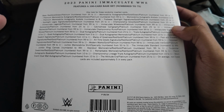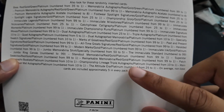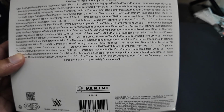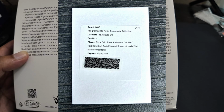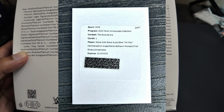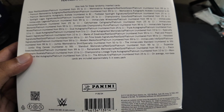So yeah, there's jumbo cards, and there's some autographed booklet cards here. But what we're going to be chasing today is this guy right here, the Attitude Era card. With the Attitude Era, there's actually eight autographs on that card. Let me list the names. There's some pretty big names on this card. We got Trish Stratus, Mankind, Kane, Stone Cold Steve Austin, Undertaker, Shawn Michaels, Kurt Angle, and Bret the Hitman Hart. So, all Hall of Famers, if I'm not mistaken. I'm pretty sure they're all Hall of Famers. But that's a big-time card right there.